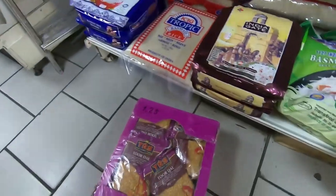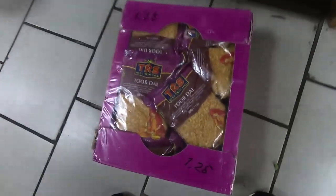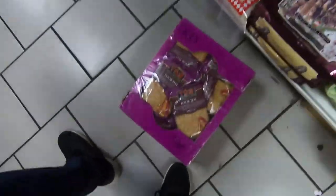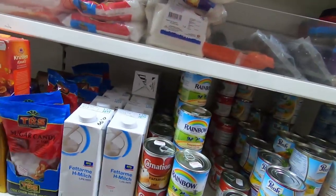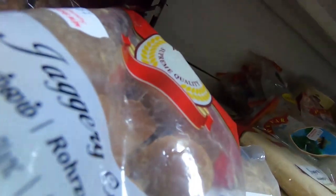Okay, here I see the lentils. Tur dal, 1.25 for 500 grams. This is also much cheaper, so it's better if you're in south of Netherlands, come to Germany and find nice cheaper goods. Jaggery, 500 grams for 2 euros.